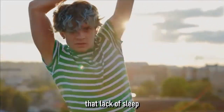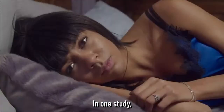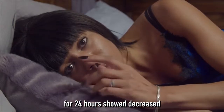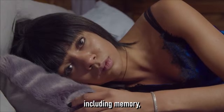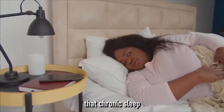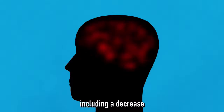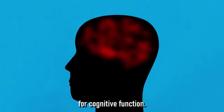Studies have shown that lack of sleep can have serious negative effects on our brain function. In one study, participants who were sleep-deprived for 24 hours showed decreased performance on cognitive tasks, including memory, attention, and reaction time. Other studies have found that chronic sleep deprivation can lead to structural changes in the brain, including a decrease in gray matter volume, which is important for cognitive function.